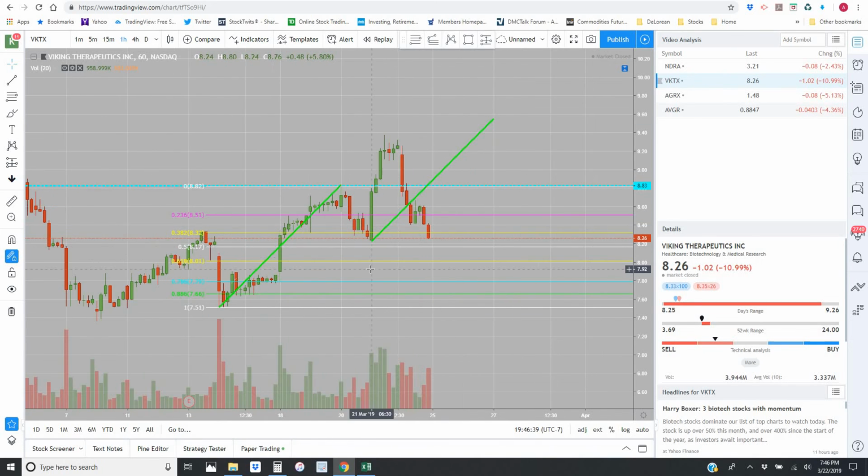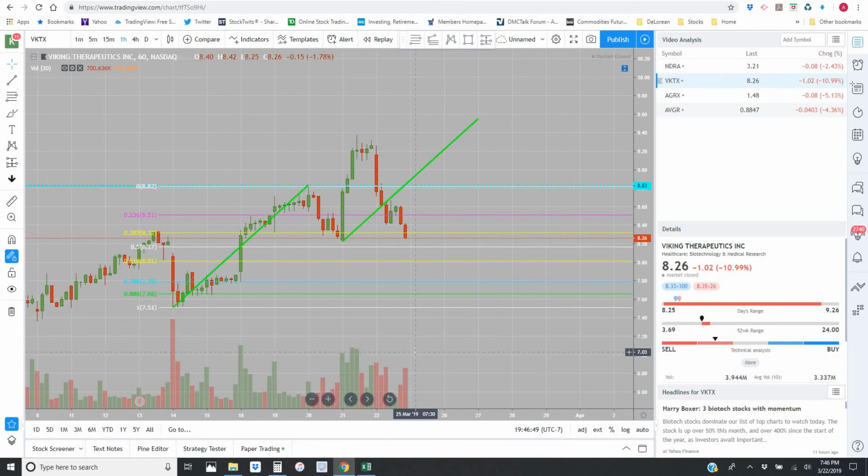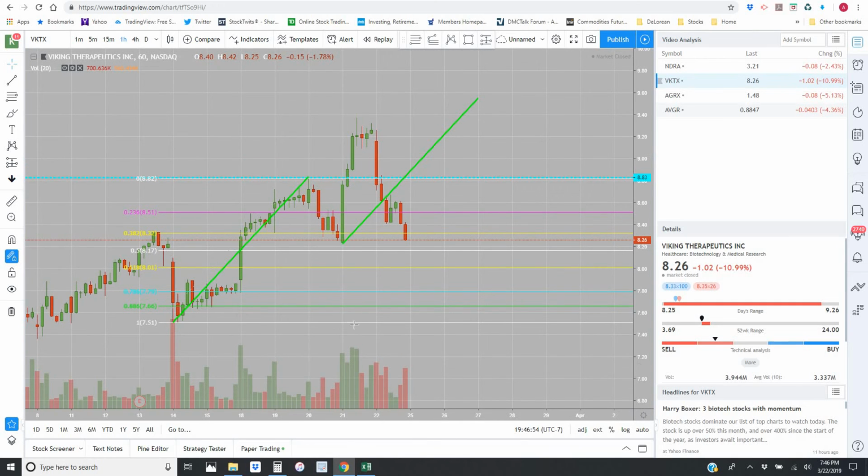Now I'm looking for that higher high, higher close candle. The nice thing about this pullback right here, since I never got a higher high, higher close candle, I never would have entered this trade. Why I did is I think that this is going to just encounter a lot of buying power coming around here. I see it right here.